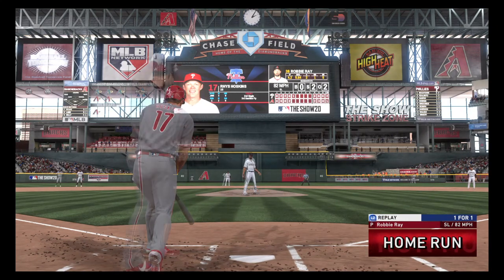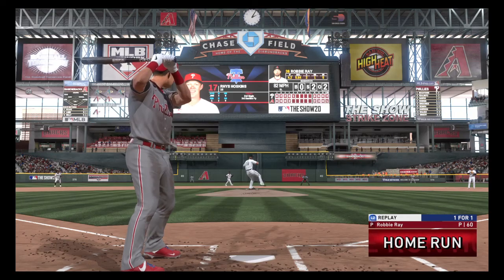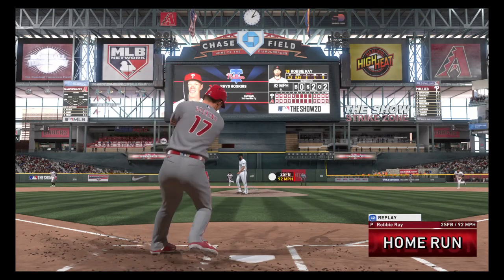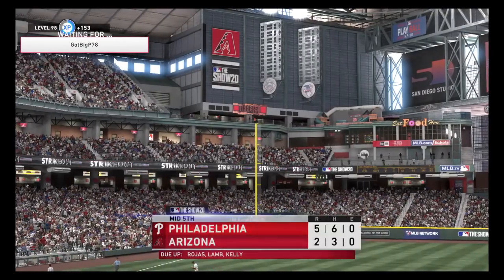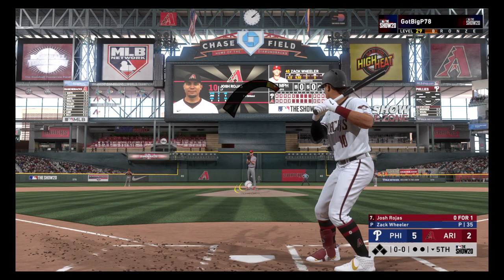Hoskins behind, the count 0-2. So back-to-back sliders for strikes. Does he come back with yet another? And we'll have to leave it there as this is strike 3, and that will retire. Ready now, Josh Rojas comes into this at-bat 0 for 1 in the ballgame.